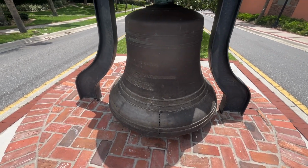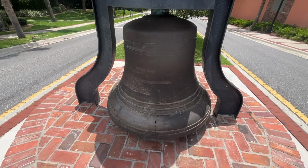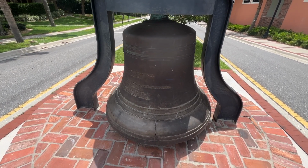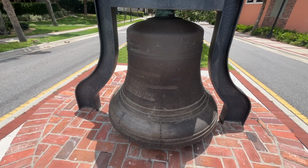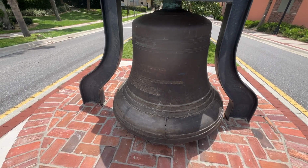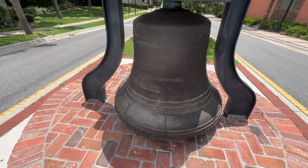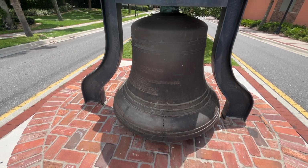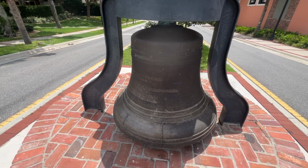And I'll read the plaque. It says, the bell, dated 1889. Okay, so the bell was like 5 years after the firehouse. The bell was originally located on the corner of Osceola Avenue and Fort King Street. In 1894, it was placed in the bell tower of the new fire station where I just showed you, where it remained for 74 years. The bell was rung when fires occurred, at noon each day, and on Saturday evenings at 9 o'clock. So you knew what time it was, and you knew if there was a fire.